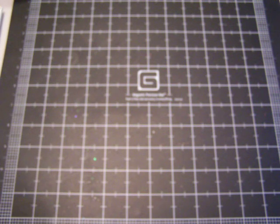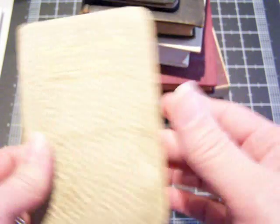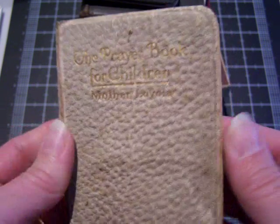Because a lot of these are really old. Okay. None of these are Bibles. These are all religious books, but they're not Bibles. This is a prayer book for children. This is from 1911.